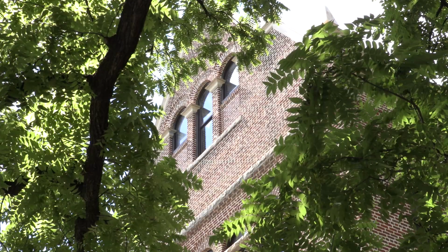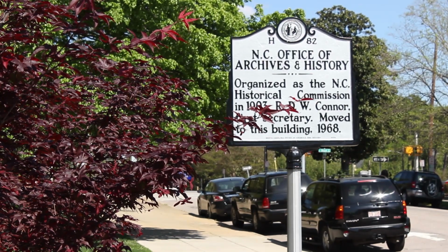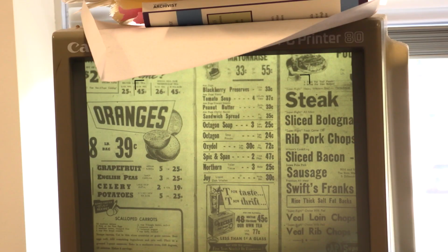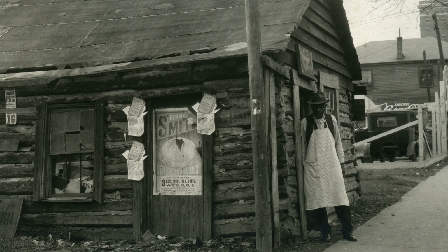A photo is static, but knowing what it is helps bring that photo to life. The State Archives of North Carolina collects, preserves, and makes available for public use historical and evidential materials relating to North Carolina. In this collection are hundreds of photos that capture North Carolinians over the centuries.